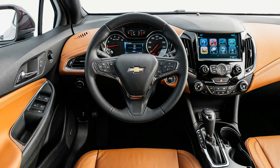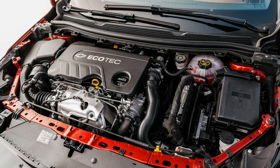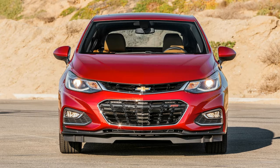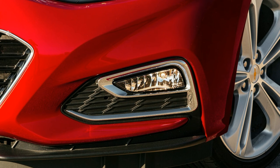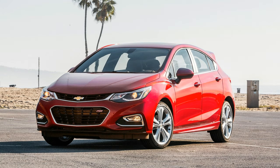Once we were done at the track, we took the 2018 Cruze out on the road to see how it performs as a daily commuter on the streets of Los Angeles. One of the Cruze's standout features is its comfortable ride. The suspension does a great job isolating the cabin from potholes and bumps found across Los Angeles' less than perfect roads. With the optional 18-inch alloy wheels that come with the RS package on the diesel hatchback and the gas-powered Premier trims, the car does get unsettled over large imperfections.